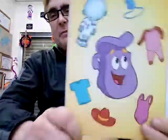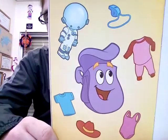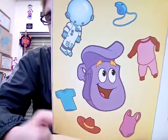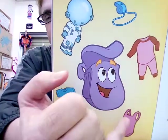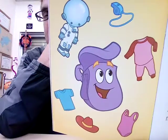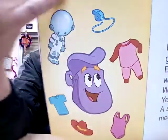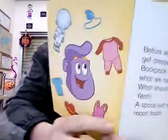Okay, before we go to the moon, like any trip, we have to decide what to bring with us. What should we bring to the moon? Cowboy hat? T-shirt? Swimsuit? Oh, can we go swimming on the moon? What do you think? Pajamas? Pajamas might be useful to sleep in. A whistle? Here, this is a space suit and boots. What do you think? The bag will help us.